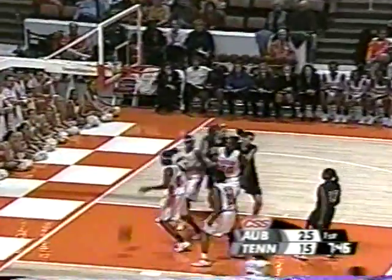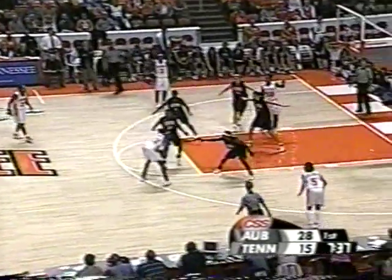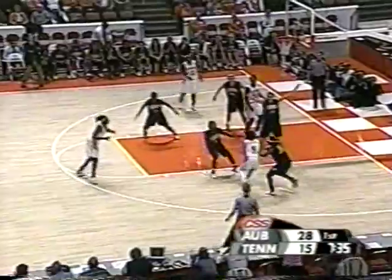Loudon, another 3. Loudon's not shy. We hear you loud and clear over here. That was a nice 3 by Nicole Loudon. 28-15. I like that. Loud and clear. All right, I got a million of them. That's what I'm afraid of.